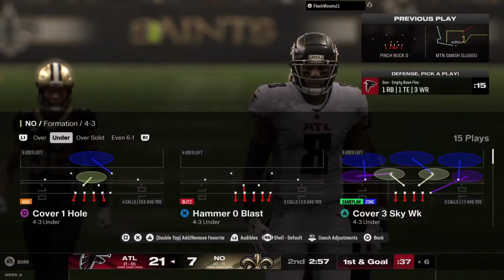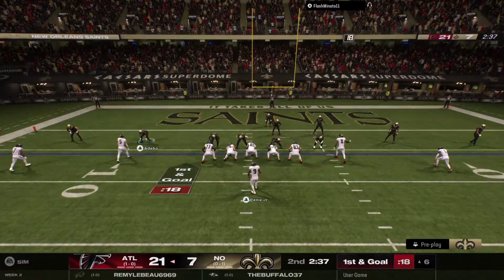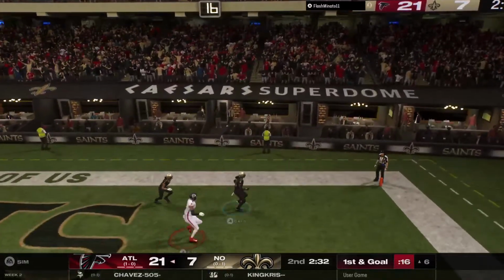42 yards. This offense is looking very comfortable here in this first half. Very relaxed, very smooth, very efficient. No wasted motions. Things are definitely going their way, and they continue to move the ball downfield.